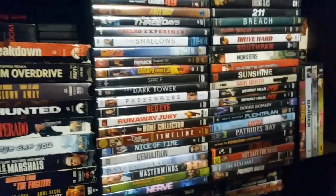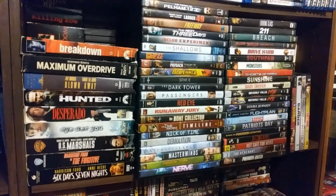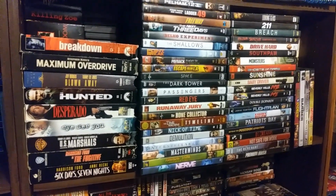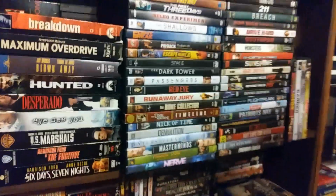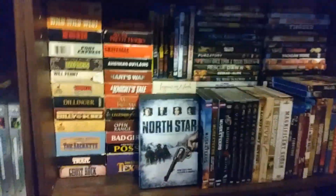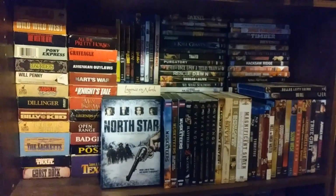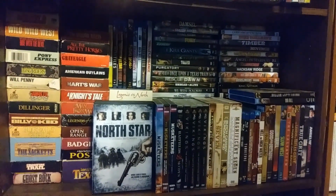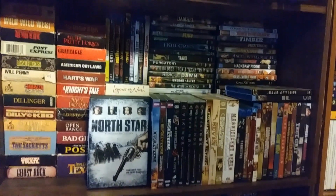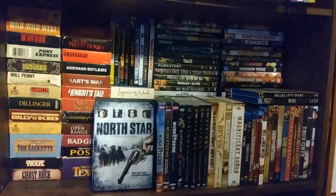Okay, the third shelf is more action. These are more straight up action. There's not really subcategories here. Okay, the fourth shelf is Western and timepieces, mostly Western, but then you have some like Vikings and stuff like that too.